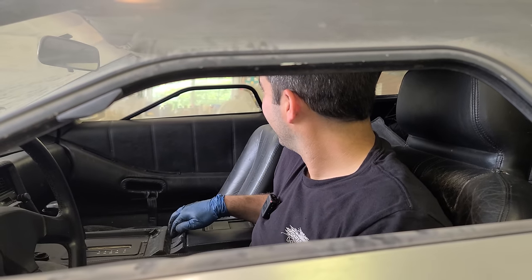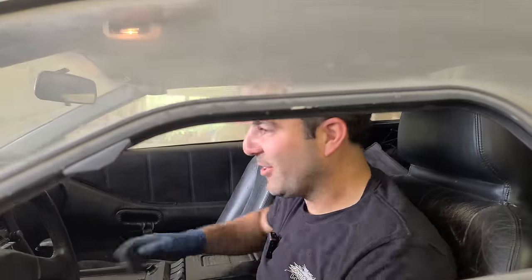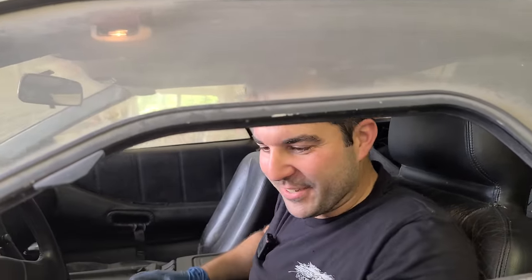Are you kidding? Hang on. Okay, yeah, it turns off the little... No way. That works. Let's see if this one works. They're really good window motors, too. So cool. I can't believe I'm going to be driving this car.